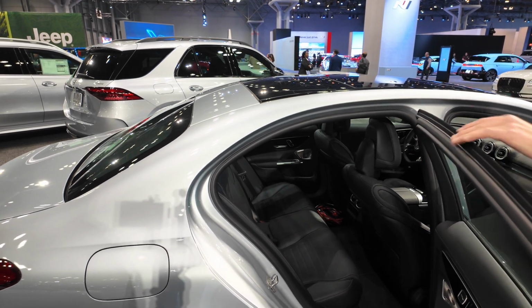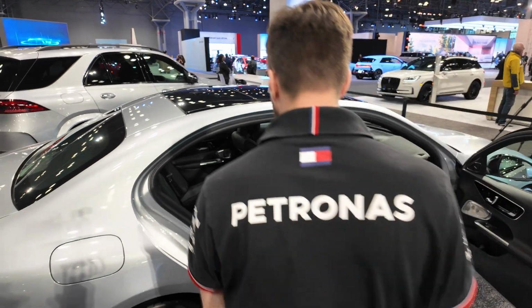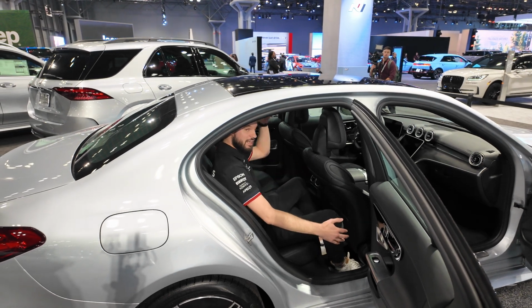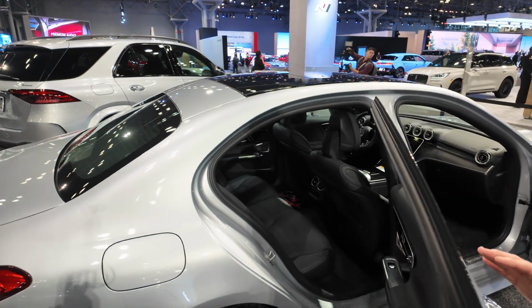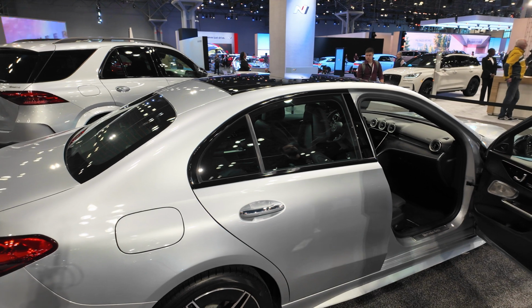Exactly. So I'm 6 foot. That front seat is set up for someone a little taller than my height, and I can still hop back here. Comfortably sit in the car, have plenty of headroom. It's a really great car to get in and out. So close the door. Let me see how it sounds. Yeah, it's solid. It's a real solid thud to it.